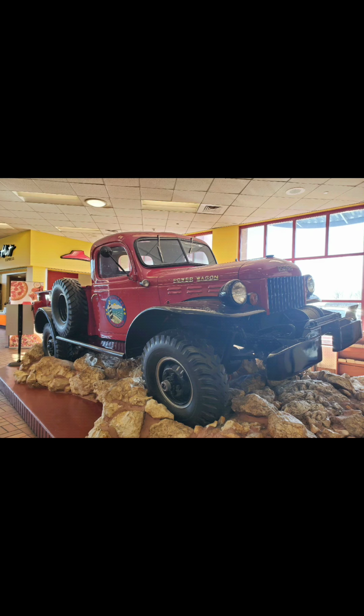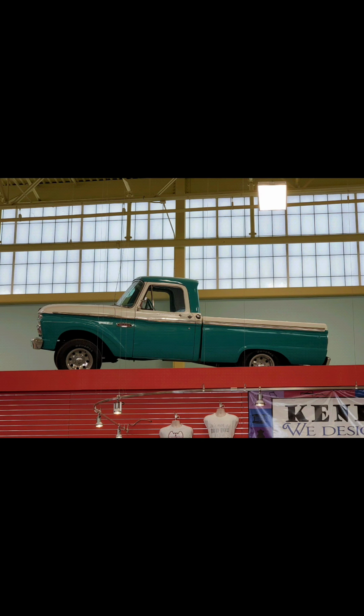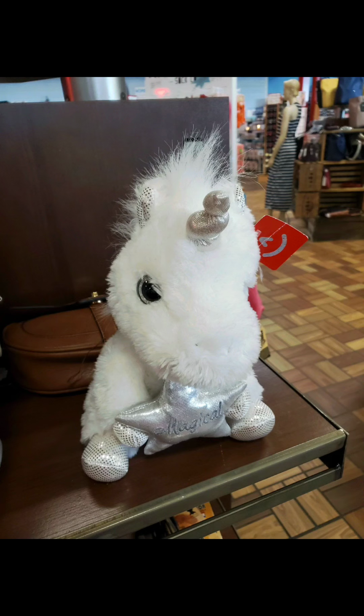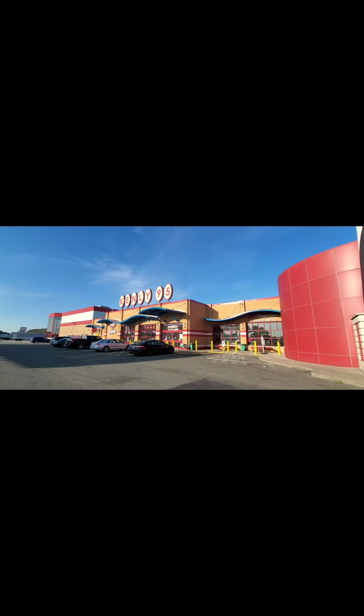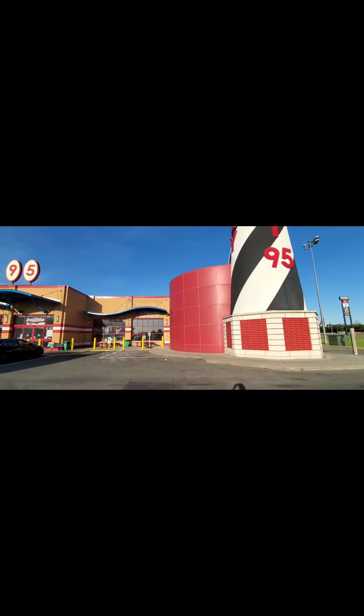My apologies, my eyes are starting to burn. Anyway, the Iowa 80 Dodge Power Wagon. Little slideshow is of the cute little unicorn and an outside photo. Well, here is the outside of the Kinley 95 truck stop. Maybe one day I will make it up there to Iowa 80. I kind of hope I do. Maybe I will.